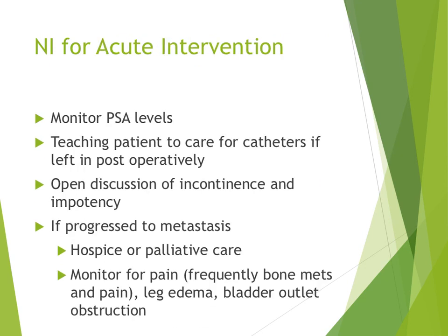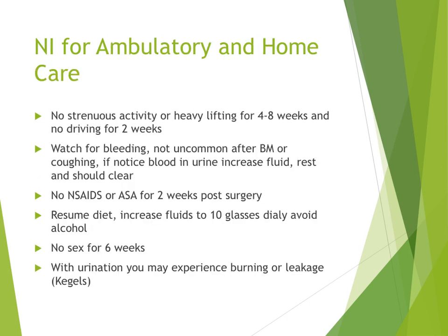Additional acute nursing interventions would be to monitor the PSA levels. They often tell us how therapy is going. If a catheter is left in, teaching the patient how to clean around the catheter with soap and water, and monitoring for signs of infection. We've already talked about discussing, as with someone who had BPH and a catheter was left in or had BPH surgery, how there's the issue of possible incontinence and impotency, and discussing these issues with the patient. If they do develop metastasis, then often there is a decision to be made between hospice versus palliative care, and monitoring and treating pain.